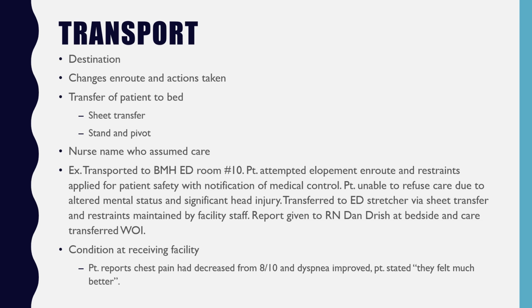Transport, so destination, any changes or actions taken, how we transfer the patient to the bed or chair or wheelchair, the nurse name who assumed care, and anything that changed en route. So, for example, here we transported to BMH room number 10. They attempted elopement en route, and restraints were applied for patient safety with notification of medical control. They were unable to refuse care due to altered mental status and significant head injury. We transferred to the ED stretcher via sheet transfer, and restraints were maintained by the facility staff. Report given to RN Dan Drish at bedside, and care transferred without incident. So that kind of meets all this criteria, and it factors in that there was a change en route and how you handled that.